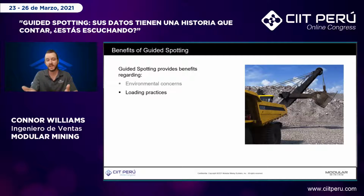Once the spot is set by the shovel operator, the trucks will continue to file in without any sort of input from the shovel. Now, assuming a constant supply of trucks, the shovel only needs to halt for face cleanup.